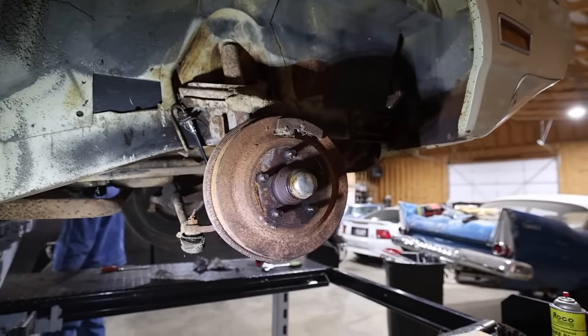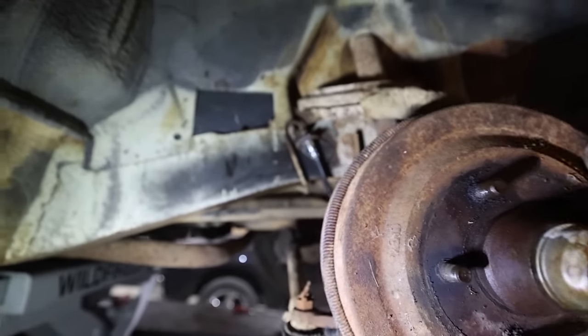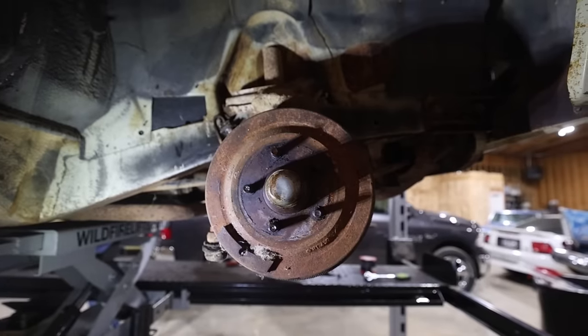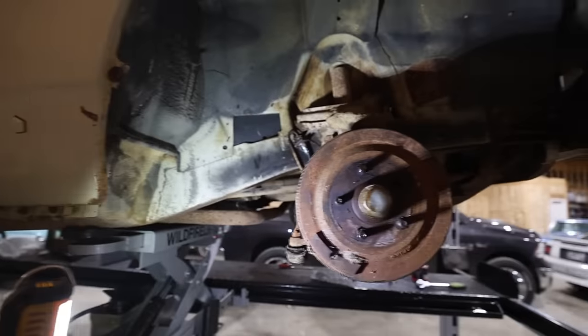Well, there we go. That one's back together. I went ahead and put the drum back on and tightened everything down. We put a new brake hose on it while we were in there. So we've got a new brake hose, new wheel cylinder, and everything should work hydraulically on this side. So now all we gotta do is three more times. Simple enough, right?